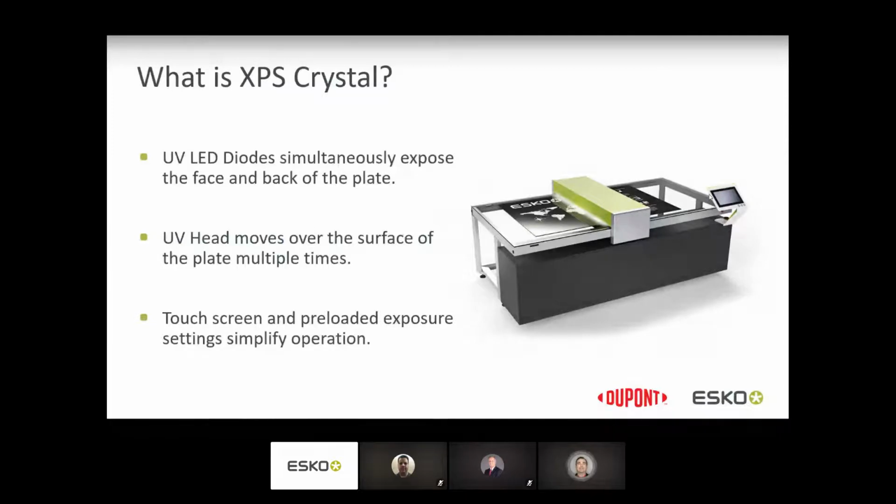That head will move back and forth across that plate several times, depending on the plate material, the thickness, what kind of relief you want, all these different things. There's a lot of variables. We can actually control the speed of that head. We can control also the amount of energy that's being emitted from the head to really give us the optimal quality.